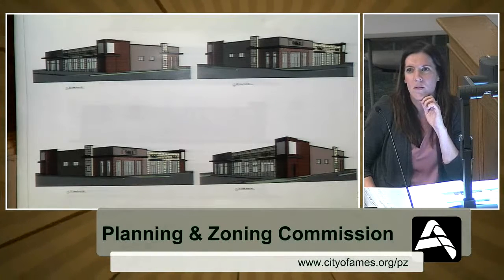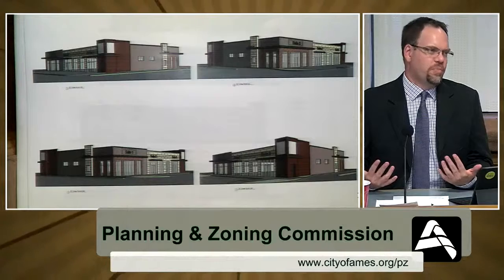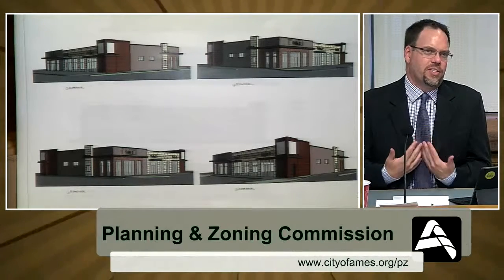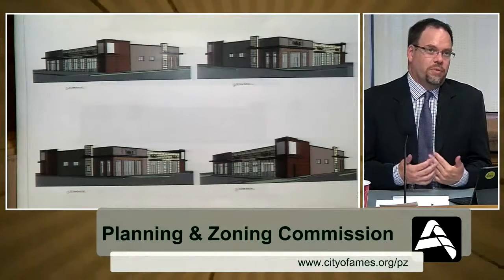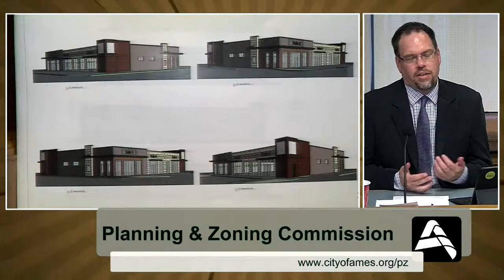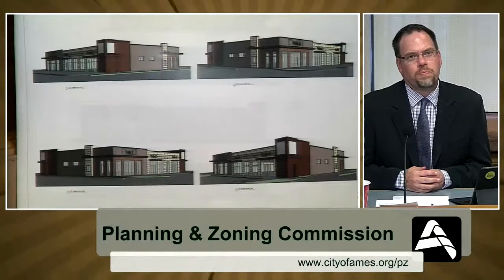From an architectural perspective, they have a front of the building towards Grand. I don't think our comment as staff is that the aesthetics facing Grand are inadequate. That's not where we were coming from in reviewing this. I think that they have put a front to the building and they have fronts on both sides to make it work with the layout that they have.